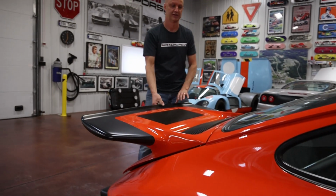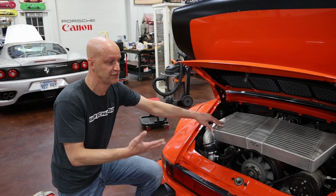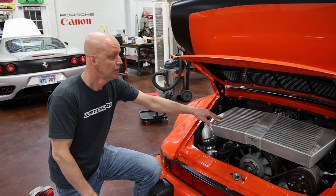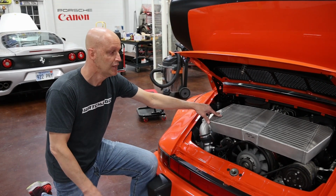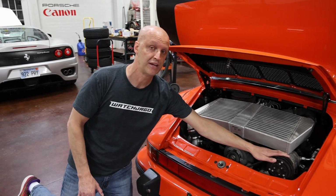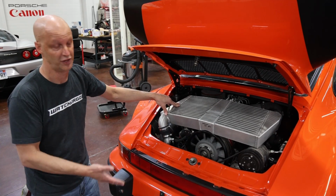Now this car has a 3.4 liter, so stock these were 3.3 liter. Obviously this is a 1987 911 turbo. So this one's been punched out just a little bit, so 3.4 liter. It still does have the AC compressor, so it does actually still have air conditioning in it, which is awesome.